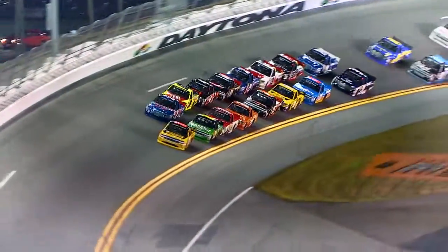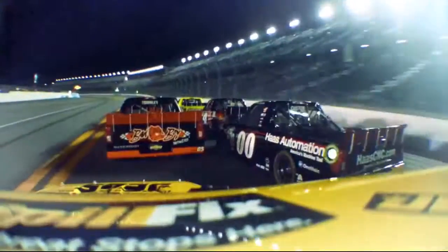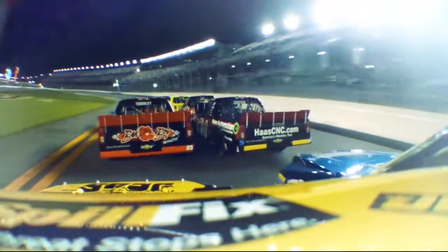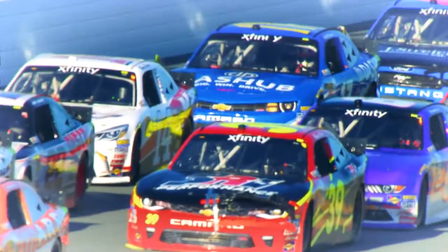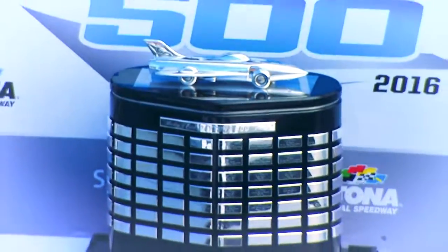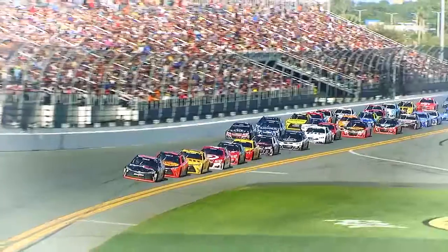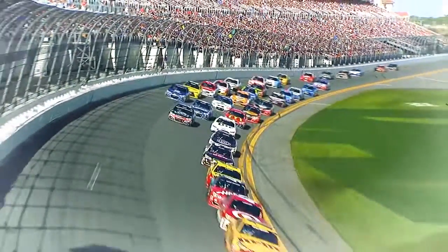After the field is set for the Daytona 500, NASCAR's other national series takes center stage. First up, the NASCAR Camping World Truck Series begins their season with a 100-lap, 400-kilometer race. Next, the NASCAR Xfinity Series has a 120-lap, 480-kilometer event. Finally, Speedweeks wraps up with the Daytona 500, a 200-lap, 800-kilometer event that has been run each season since 1959.